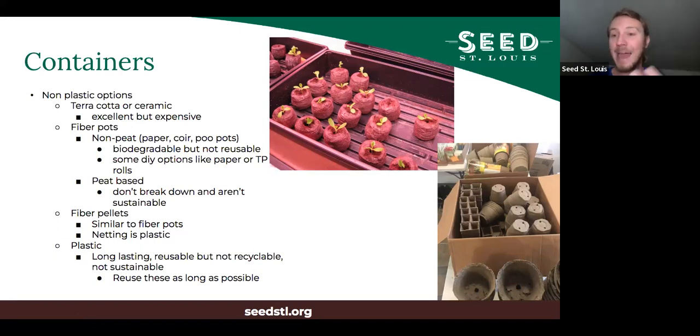But if you have nice heavy-duty plastic pots, which if you're a gardener, you almost certainly end up with a lot, whether you like them or not, from buying plants at nurseries. And so reusing those pots, you can reuse them for really a long time. And so that is a much better option. If you've got them anyways, reusing them is better than buying new anything, at least as long as you have those.